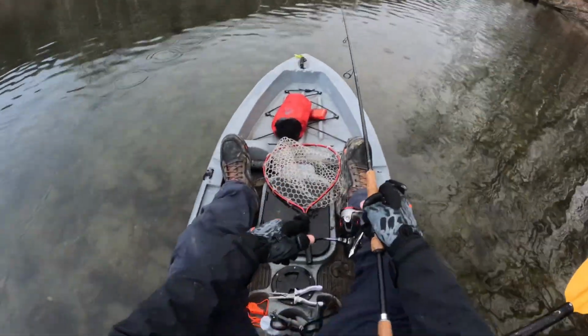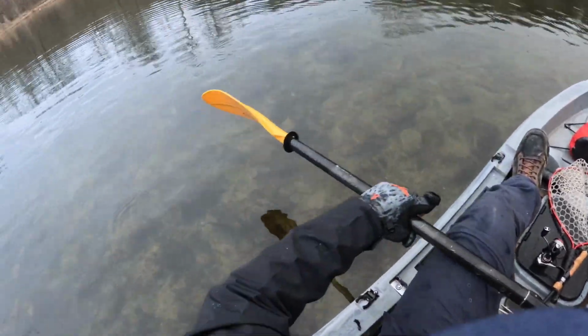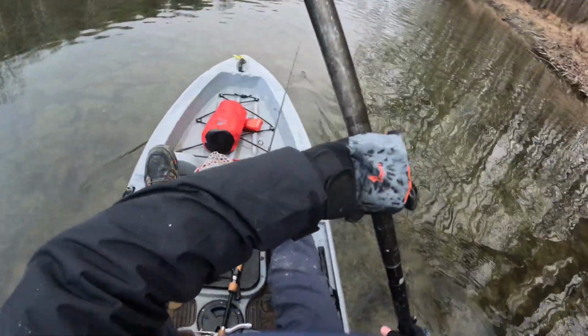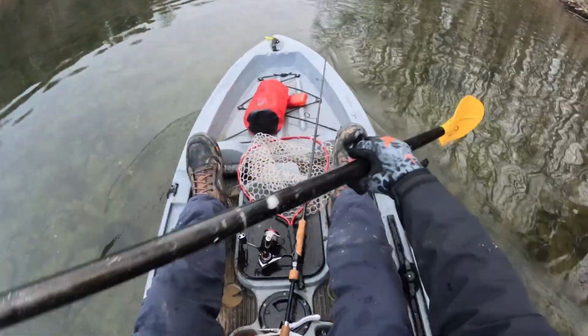We're just sitting in the middle, basically laying down, messing around for a while. And he said, let's go check out log jam. So I casted over to it and I caught one.